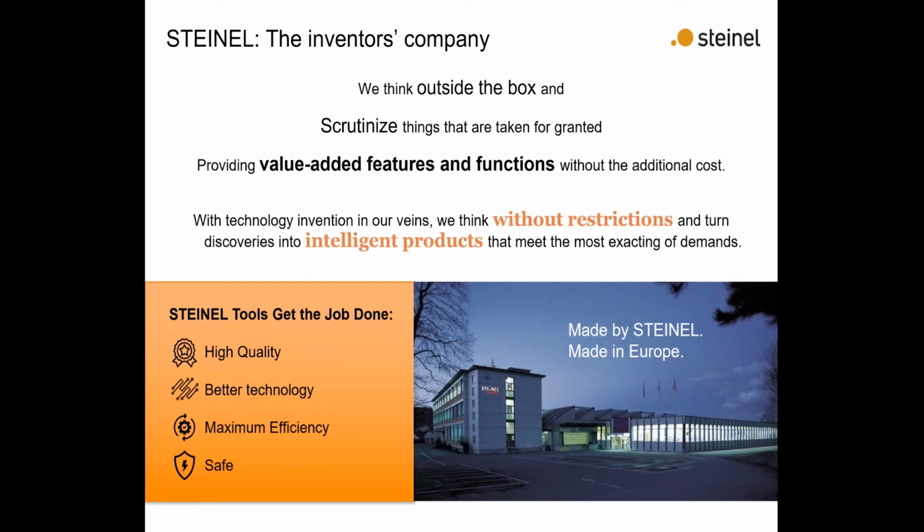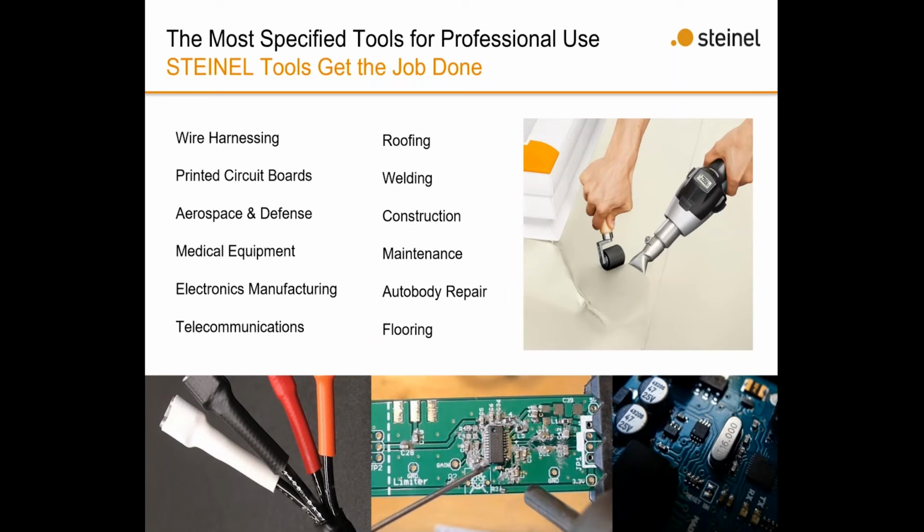So for those who don't know a lot about heat guns, these are some of the applications where we sell our heat guns mainly. There are more than this, but these are some of the main ones we work into. So the wire harnessing industry, which can be aerospace and defense, to automotive, flooring, roofing, plastic welding, telecommunications, basically a lot of different avenues where you can use a heat gun, from soldering and desoldering to just laying down the roofing layment in the commercial roofing industry.